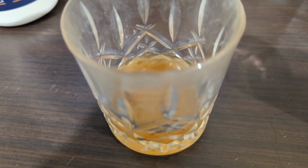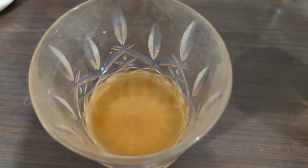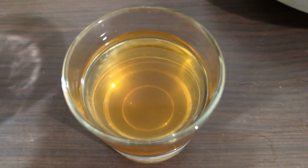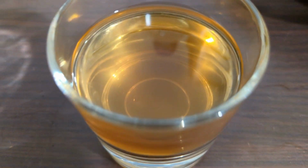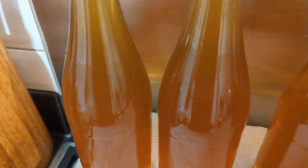This was in the keg, so we did well on the bottling, not much left behind. A little bit of sediment in there. And this is what was left in the final bottle. Looks nice and clear. This is our little tester. And here are our bottles.